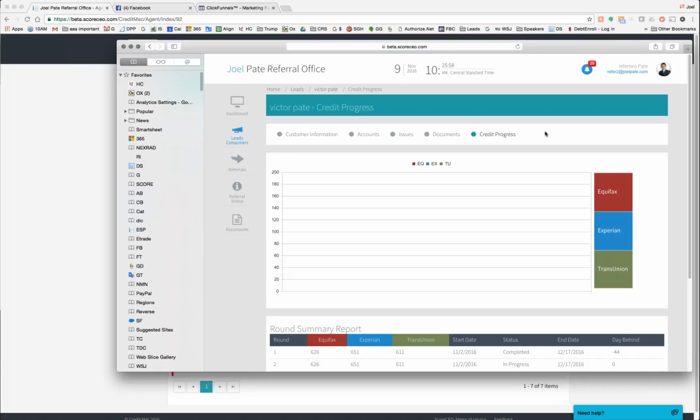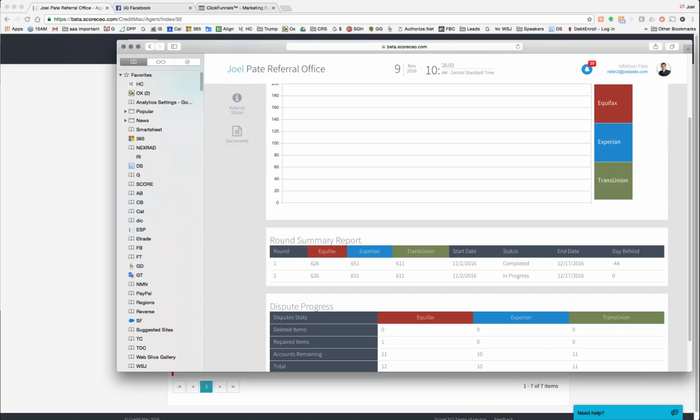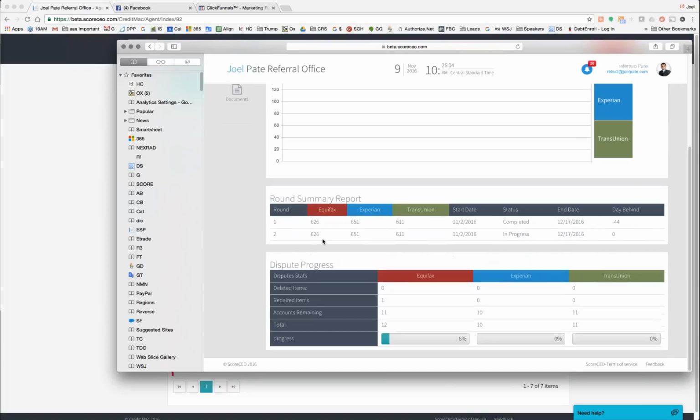Now, the consumer has almost the identical view. This view for the consumer is identical. When we used this as a test case, I forgot to change the credit score, so that's why they remain the same. And we had one item that was repaired in this test demo.